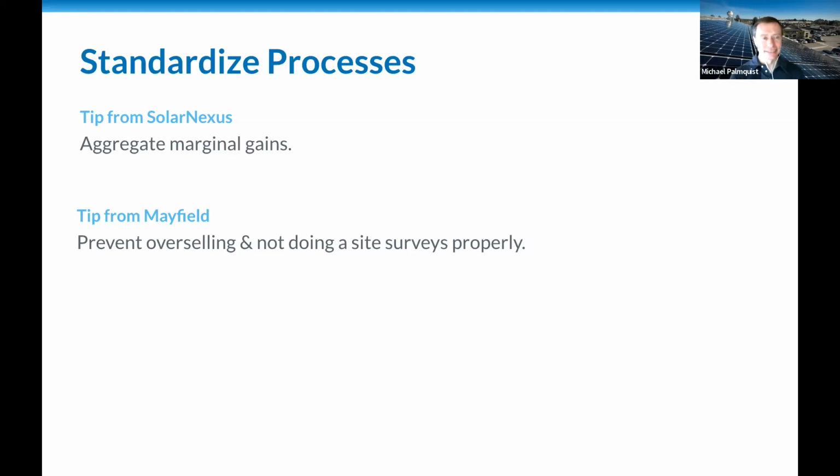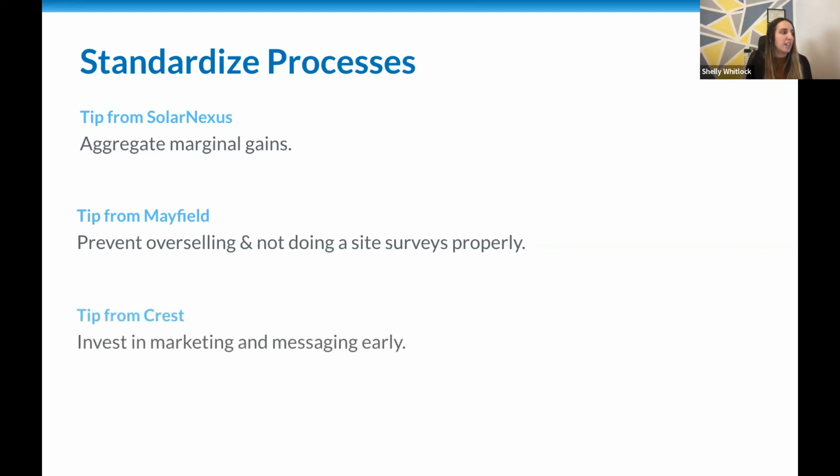Yeah, absolutely. So our tip from Crest is really investing in marketing and messaging early. Just like you want to have standardized processes for your operations and for your designs and your site surveys, you really also want to invest in standardizing your processes for marketing and how you present yourself to your customers as early as you can.